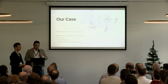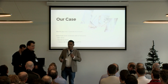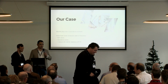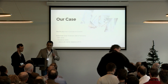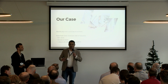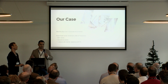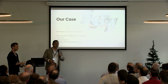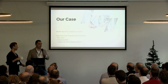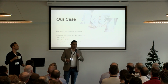So, towards the use case that we will be discussing today. As I mentioned before, the World Trade Center here in Amsterdam, very close by, the financial district in Amsterdam. 130 square meters, seven towers. It's growing at the moment. There are 500 plus tenants in the building. It's a very international client base, from international companies with their financial headquarters to bigger financial players, to banks.